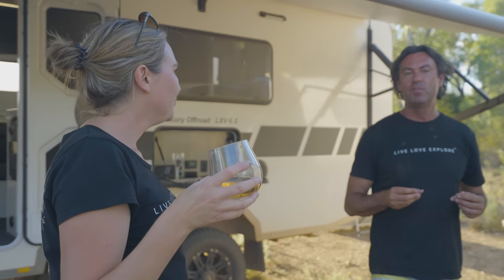And what a mission it has been on the Gibb River Road. It has. 655 kilometres of dirt, corrugations, red dust.